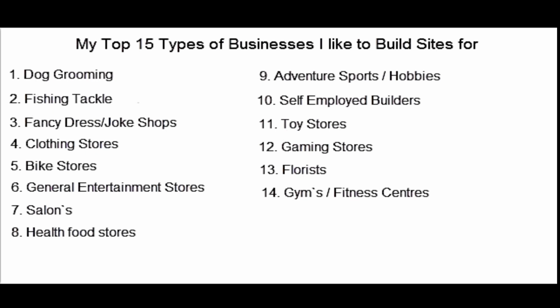So if anybody else wants a website, and obviously gyms, you know, most gyms get a lot of customers, so you can leave your flyers or your business cards within the gym as well. So this is a great benefit of building a website for a gym, because you get a bit more free advertisement up there afterwards.